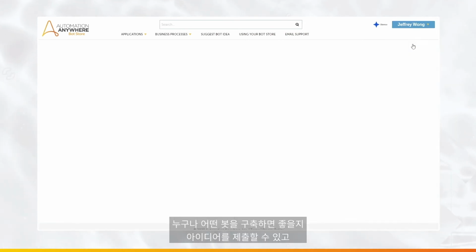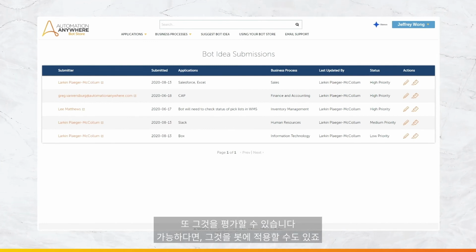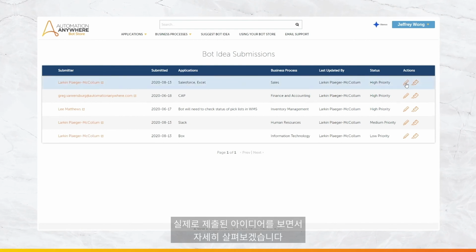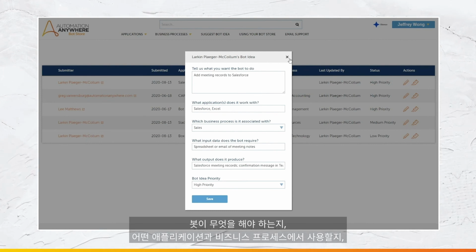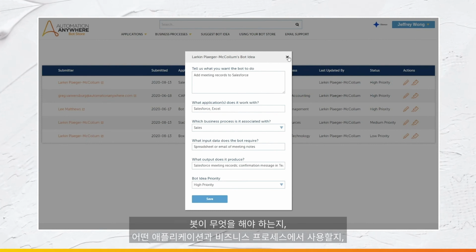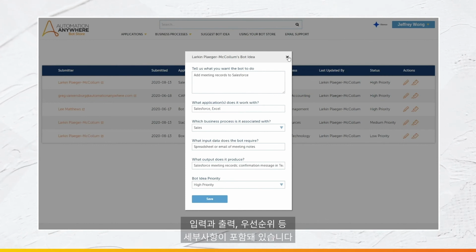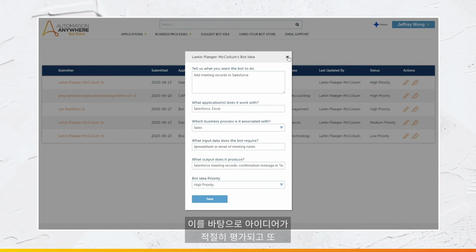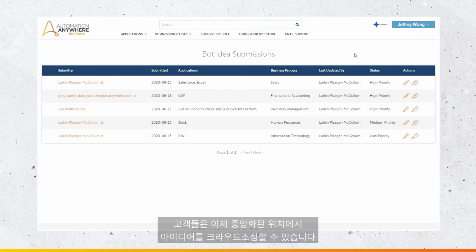The bot ideas can also be submitted and managed. This means that anybody can submit an idea on what bot to build that can be evaluated and then hopefully translated into a bot. Let's go into a submission idea and take a look at it. The details around a bot idea include what the bot should do, what applications it needs to work with, the business processes involved, the inputs, the outputs, and priority. This is all captured so that the idea can be properly evaluated and hopefully built. Customers can now crowdsource the ideas in a centralized location.